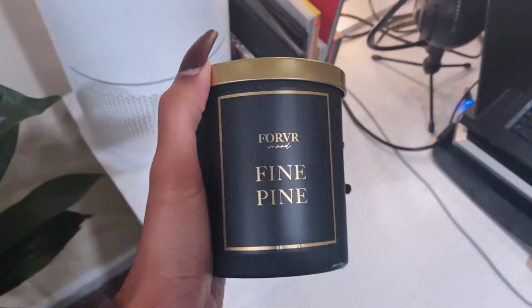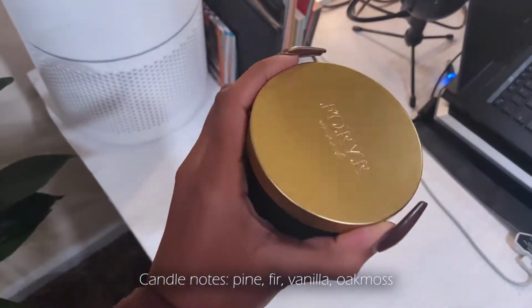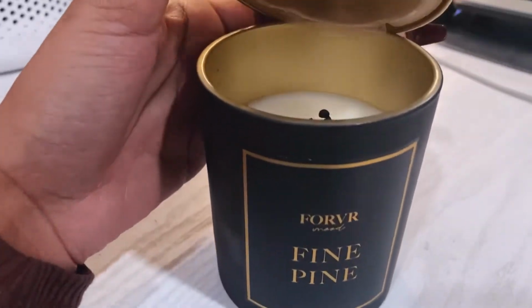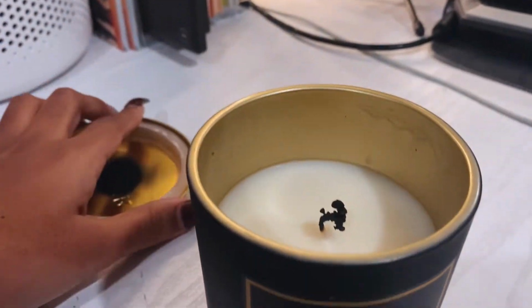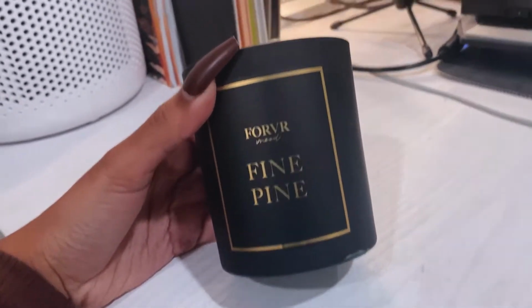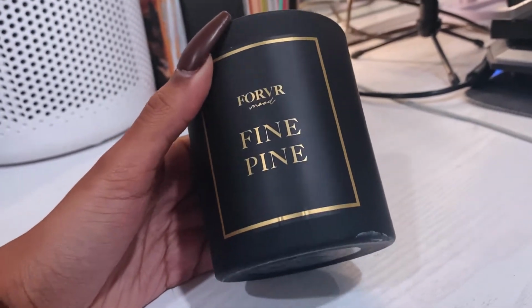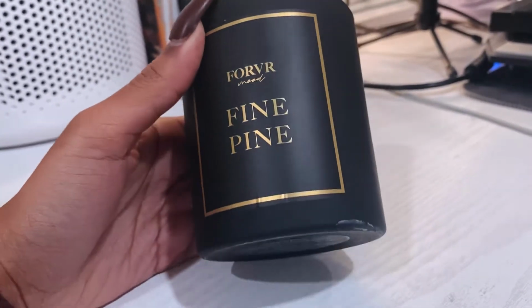So yeah, bit of a candle fanatic here. Here is Fine Pine, also from Forever Mood. Also been burning this one. I really like pine scents, I've come to realize, and this is such a good luxurious one. It really fills up the room.